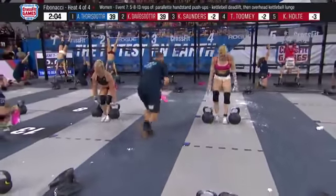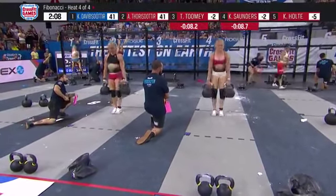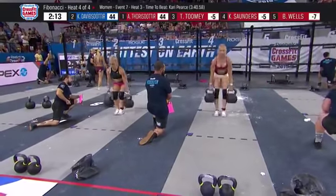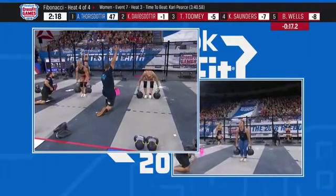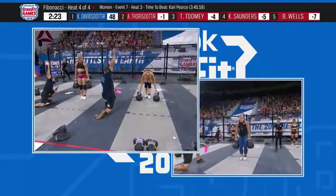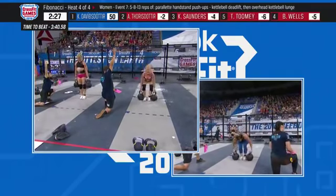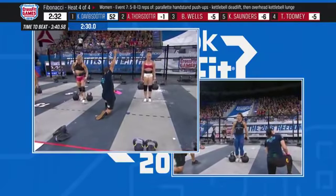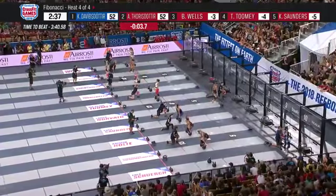Look how fast, though, Katrin Davidsdottir transitioned right to the deadlifts. 13 kettlebell deadlifts. There are 67 total repetitions in this event. At 52, they will take off down the floor on that 59-foot overhead walking lunge. Now, Cara Saunders on the bottom right is fighting Tia Toomey for third place in this heat. And Webb moving smoothly on those 124-pound kettlebells. Davidsdottir, 1 rep to go. She's done. Now it's time to grab the 35-pound kettlebells and take off on that march down the floor.